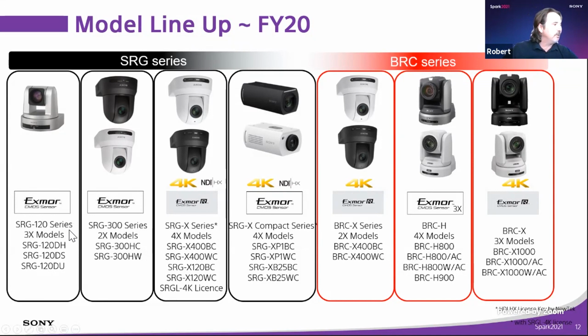So let's start at the bottom, where we have the SRG-120 series. There's 3 models here. So we have the DH, DS, and DU. So HDMI, SDI, and USB. That's what that stands for. So depending on the output, depending on what you need, that's the model for you. The 120 DU, just for your reference, was a huge success last year due to USB and for education. So that simple connection through USB was what most educators were looking for. Nothing complicated, easy to install, easy to set up, okay?